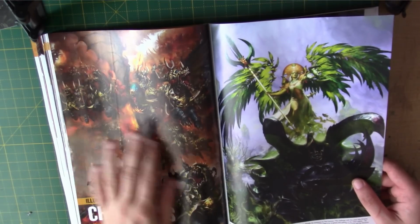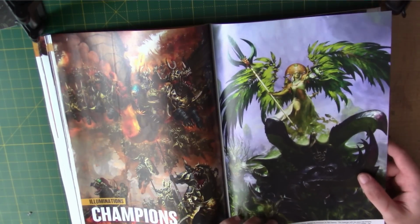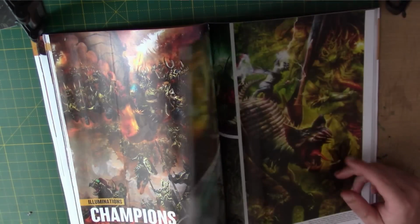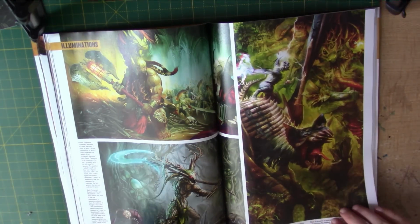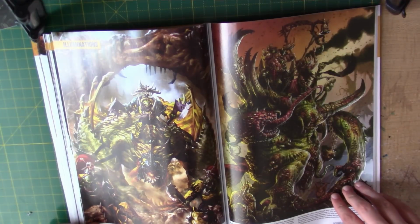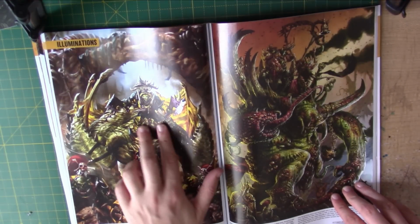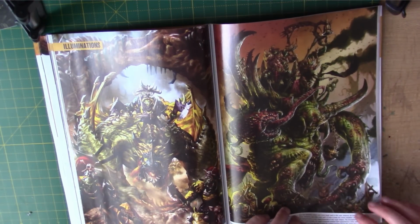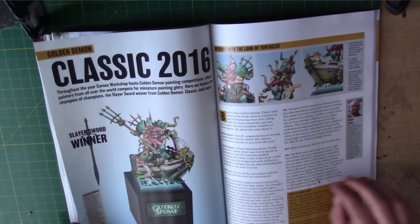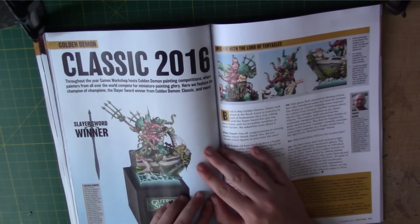So the Illuminations, this is the artwork feature, and it's looking at champions this time, so we've got a Kaon and a L'Oreal. There's also going to be Age of Sigmar, so we've got Gordrak, Glotkin as well. Pretty cool. So now we're looking at Golden Demons.